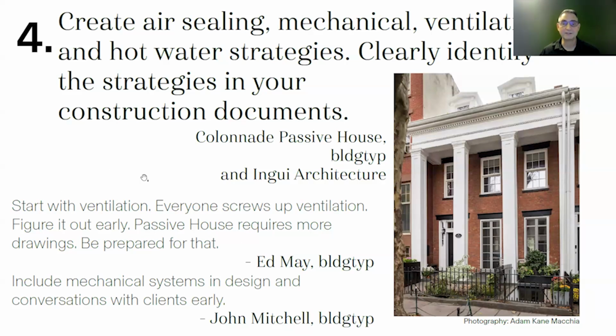Also, starting with ventilation early, and making sure that you have ventilation even in your passive houses, making sure that they really work well, and that you're starting the conversations with the client early. I don't have a quote in here from Craig from the ROS group, but I quote him a lot, and I haven't taken credit for it yet, but I think I'll start doing so soon.